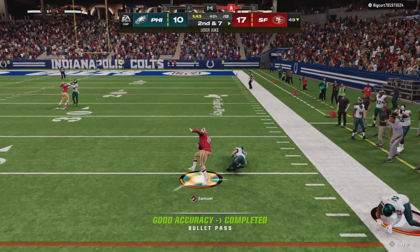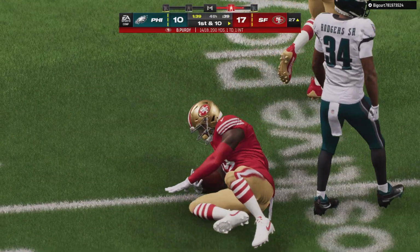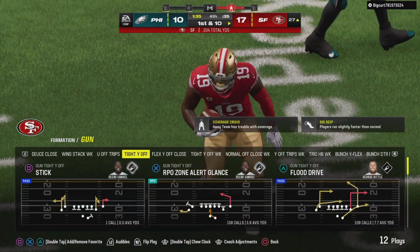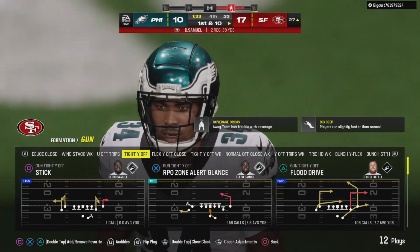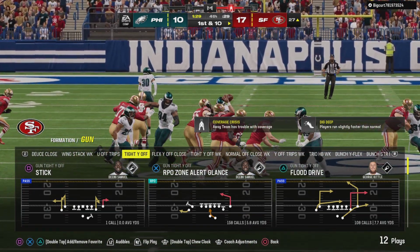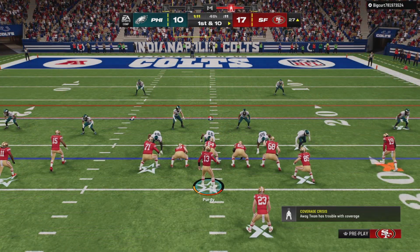Complete out to Samuel on the quick throw. Oh, and now some space tackling. And he has another 1st down as they get the ball down to the Eagles' 27-yard line. These guys are running offense like you drive. The pedal is down, stomp down. How about that? Back-to-back completions. They are rolling. So much for being conservative and running that football.